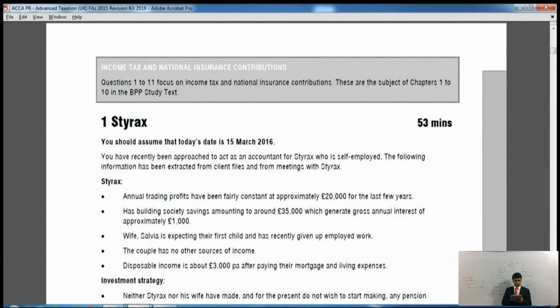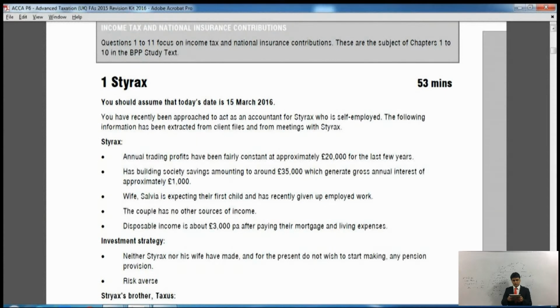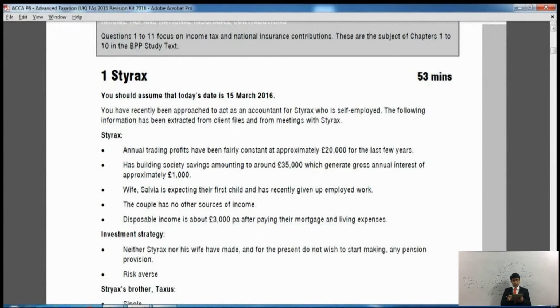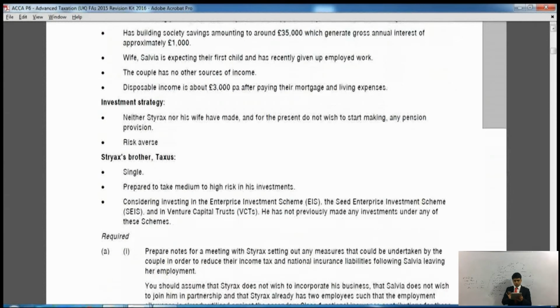I will share the question with you. We will do a little bit of exam study question. Here you go, that's question number 1 of the BPP exam kit. Styrex, it says, and it's worth 53 marks, so it will take you 53 marks to solve this question, but don't worry, we will do a little bit of part of it.